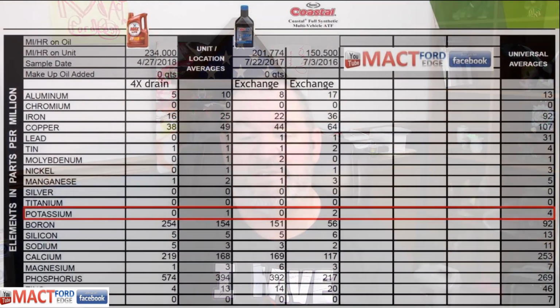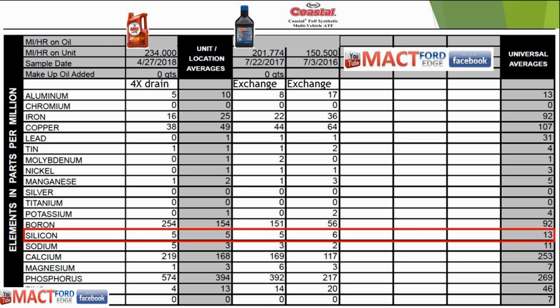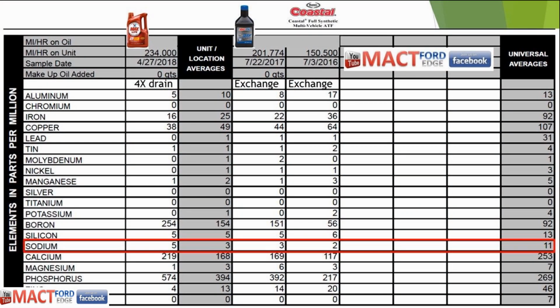We had 2 parts per million of potassium in the Coastal, with 0 parts per million in the AMSOIL and 0 in the Valvoline. Boron, we had Coastal with 56 parts per million of boron, 151 parts per million in the AMSOIL, and 254 parts per million of the boron in the Mercon Maxlife. Picking it up over at the silicon, we had 6 parts per million in the Coastal fluid, along with AMSOIL having 5 parts per million, equal to the Valvoline Maxlife at 5 parts per million. Moving on, sodium. We had 2 parts per million sodium in the Coastal, 3 parts per million in the AMSOIL, and 5 parts per million in the Valvoline Maxlife.